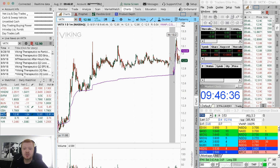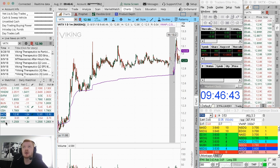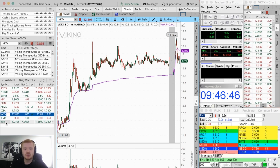Shorts, I just feel so much more comfortable holding. It's weird. Like, I just feel so comfortable holding shorts. I don't think VKTX is going to get back up near my entry point at 1308.